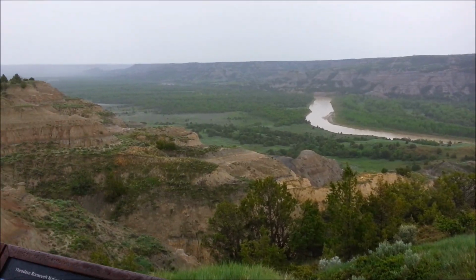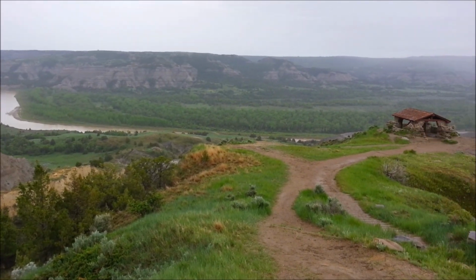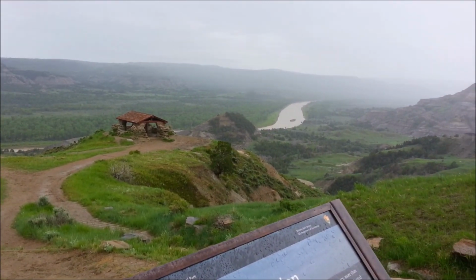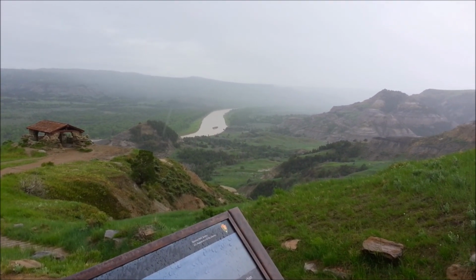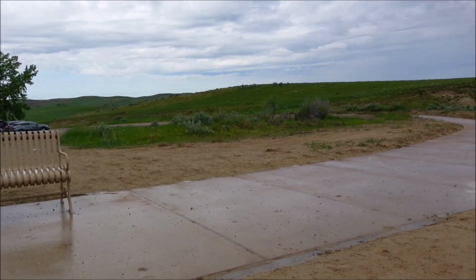And of course it started to rain, but this is the River Bend Overlook. Sure wish it was nicer. The Civilian Conservation Corps built that structure, as they did thousands in the national parks. Okay, I'll shoot this one with no words. It's windy.